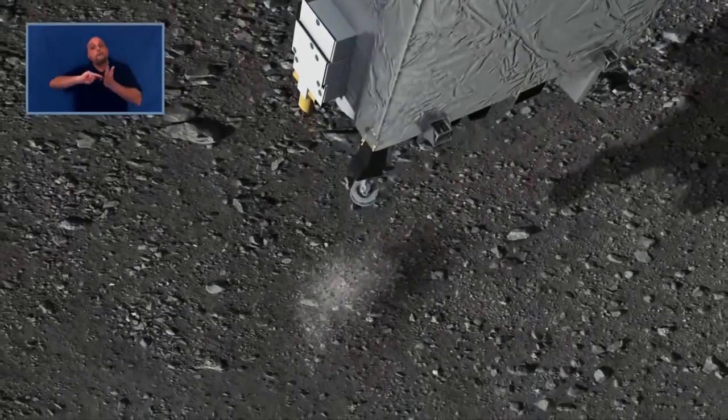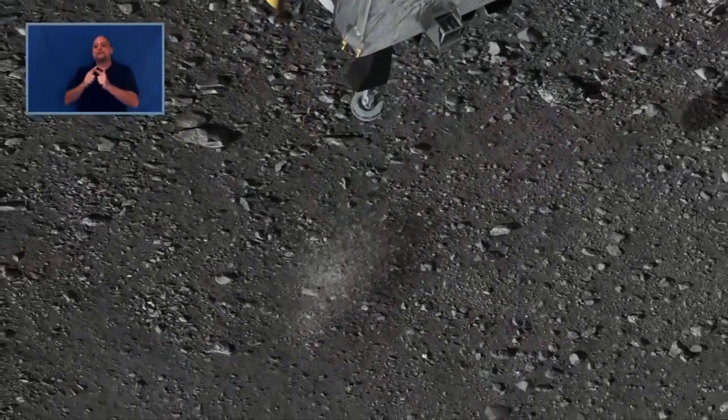And then in terms of how much material we collected and how well we know that, the official mission process for estimating the sample mass is going to happen later this week, actually on Saturday.